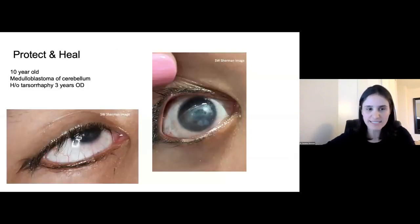This is a very recent patient for me. He's now 10 years old, but around, I think 4 years ago, he had a medulloblastoma of the cerebellum, which left this little boy wheelchair bound, and not just an average wheelchair, a severe wheelchair. He's not able to hold his head or anything. And when I met him, his entire eye on the right side was sutured closed, the entire eye completely sutured closed. He had had a tarsorrhaphy for 3 years, and the parents decided, let's open this eye up.